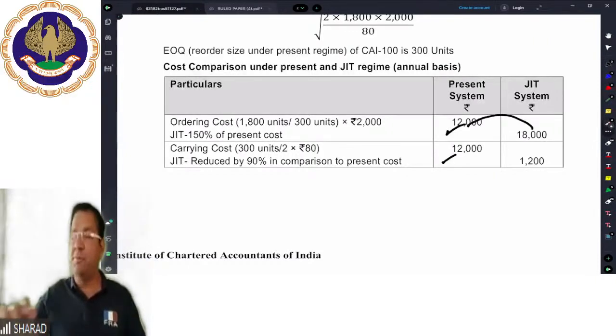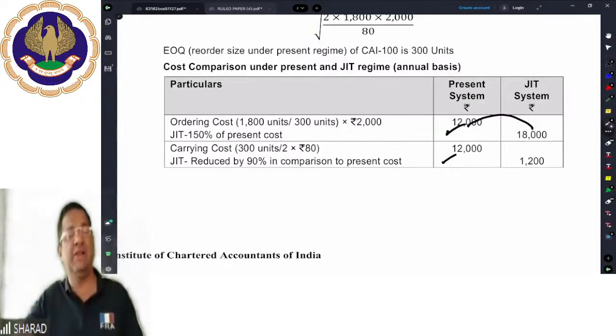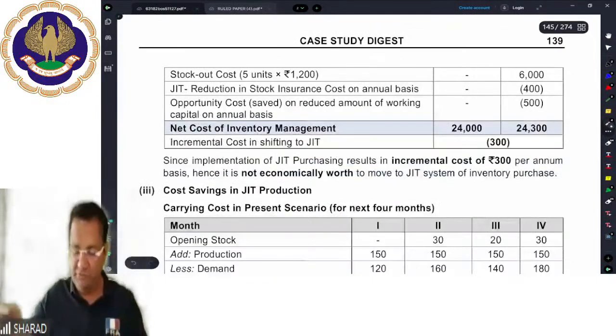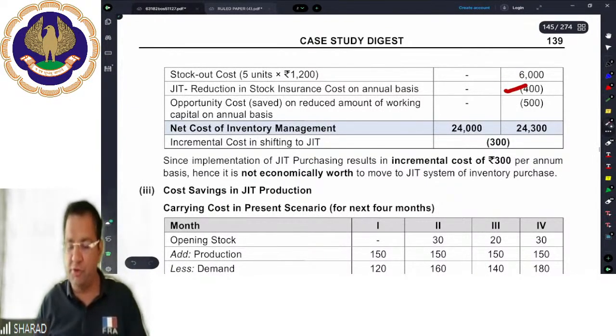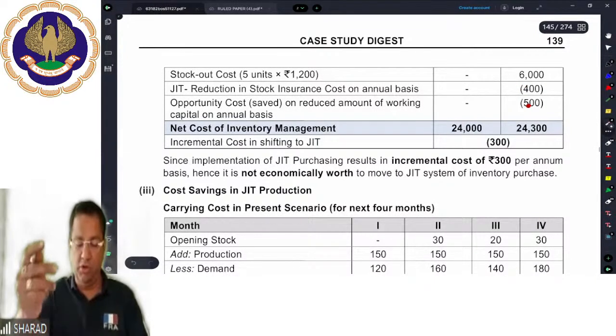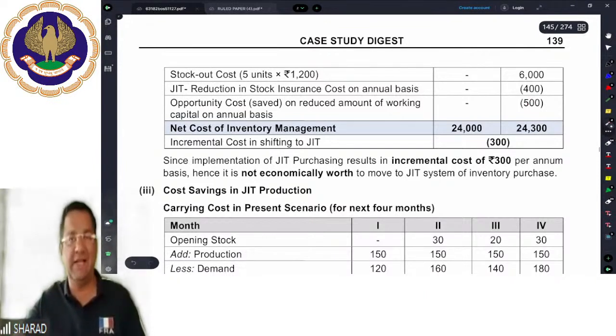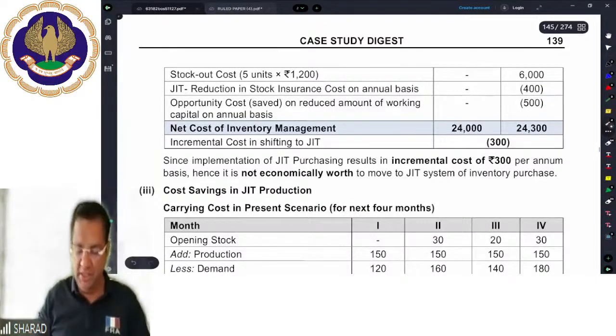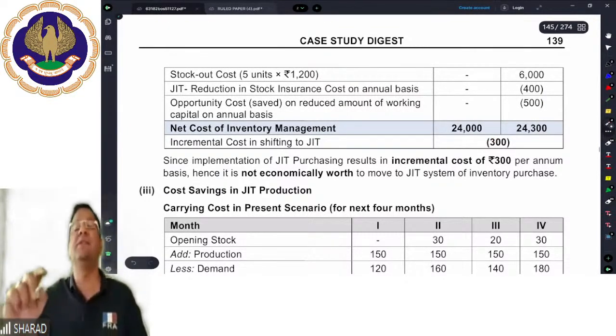But there are some more costs, stock out cost, and there will be savings also. So stock out cost will be on 5 units at the rate of 1,200 rupees. It's 6,000. JIT in stock insurance cost will reduce. Opportunity cost will be reduced on the reduced amount of working capital. That will be a benefit. So these two are benefits, and they have been deducted. So the incremental cost of shifting to JIT is net rupees 300.